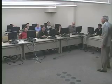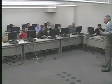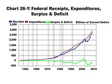Green line, surplus or deficit. When is the green line a surplus? When it's above zero. When is it a deficit? Below zero. What happened in 1981-82?